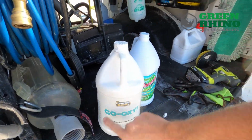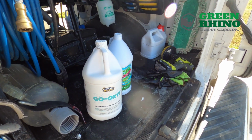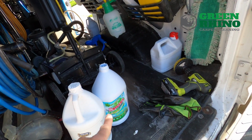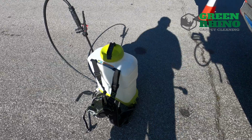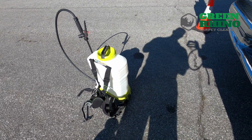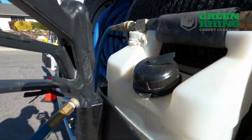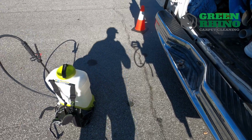Go Oxy. So I'm gonna boost my pre-spray with this. It's gonna get rid of all the staining. I'll go through there separately and treat the carpet separately with this. Cheapest way of doing it. I would have liked to do it if I had not had this already pre-made. And I would have added the deodorizer to that because it sprays down a lot quicker, a lot stronger. And then just use this for my pre-spray. But, you know, improvise.